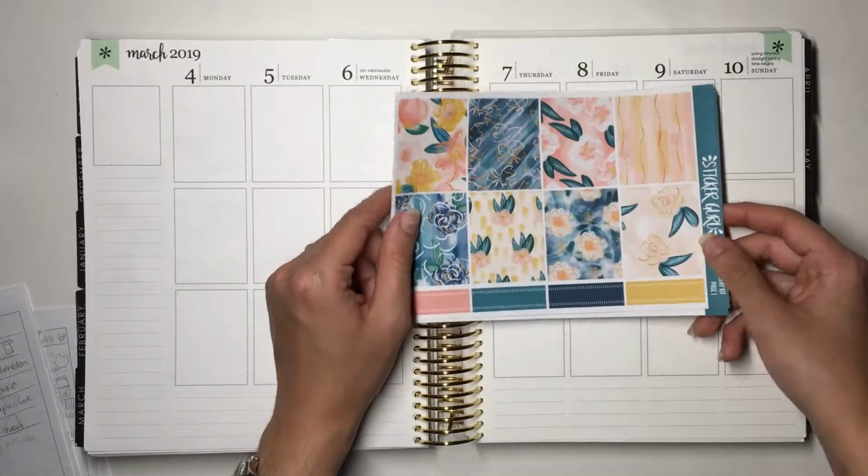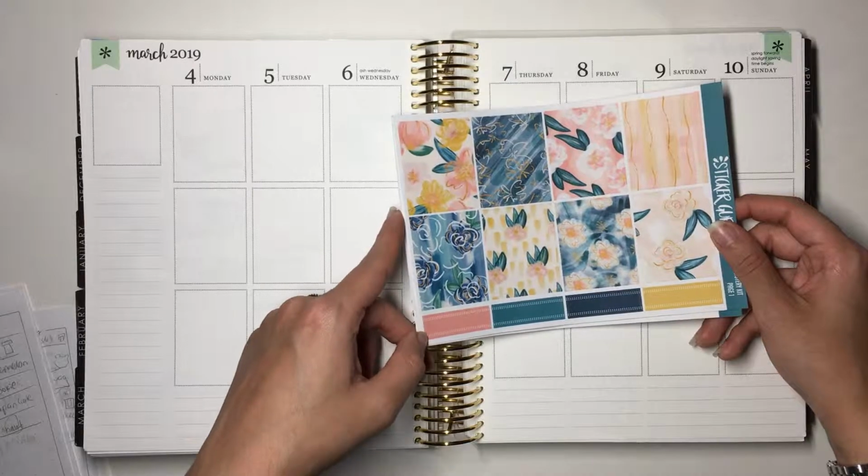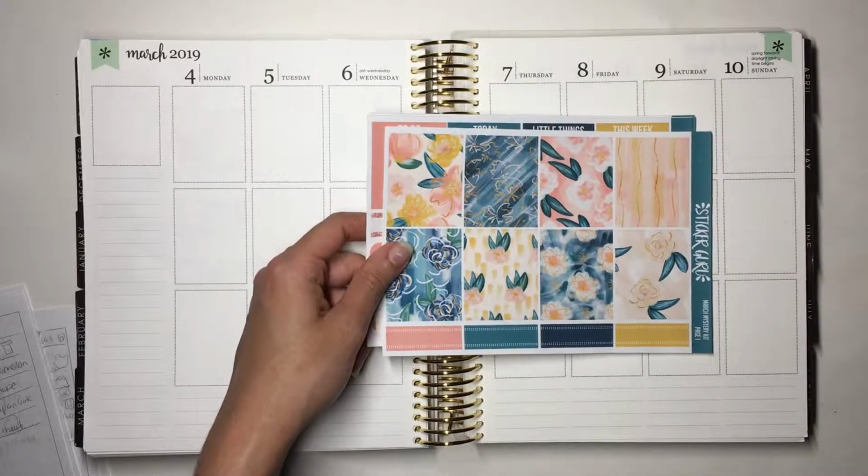So now I'm going to do this as usual. Just the base layout will be sped up with music, and then I'll come back for the voiceover. So let's get into it.